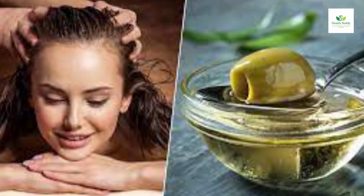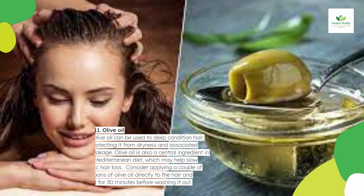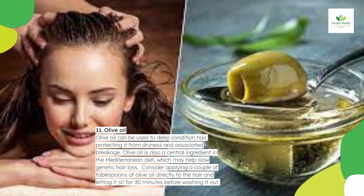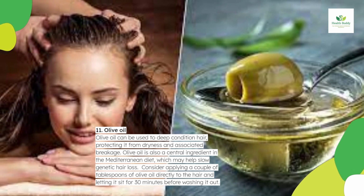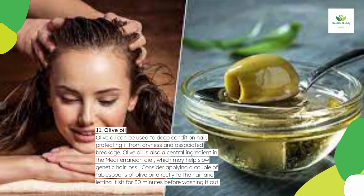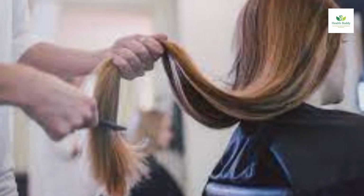11. Olive oil. Olive oil can be used to deep condition hair, protecting it from dryness and associated breakage. Olive oil is also a central ingredient in the Mediterranean diet, which may help slow genetic hair loss. Consider applying a couple of tablespoons of olive oil directly to the hair and letting it sit for 30 minutes before washing it out.